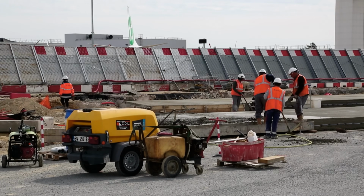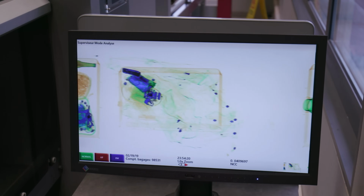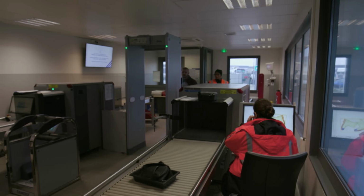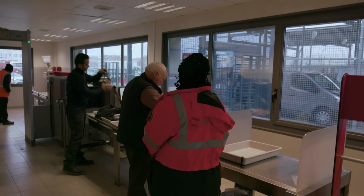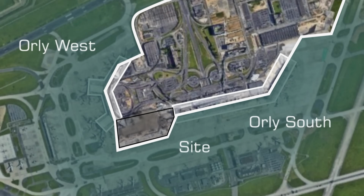For these workers and their companies involved in the construction of the junction terminal, so many constraints could have become a nightmare. So a radical decision was taken. We decided to place the site in the public zone to provide easier access for incoming materials and to avoid having to control the workers. The borders of the security zone were shifted in order to exclude the construction site. And by not having to control the workers and vehicles, the work was kept within the delivery date.